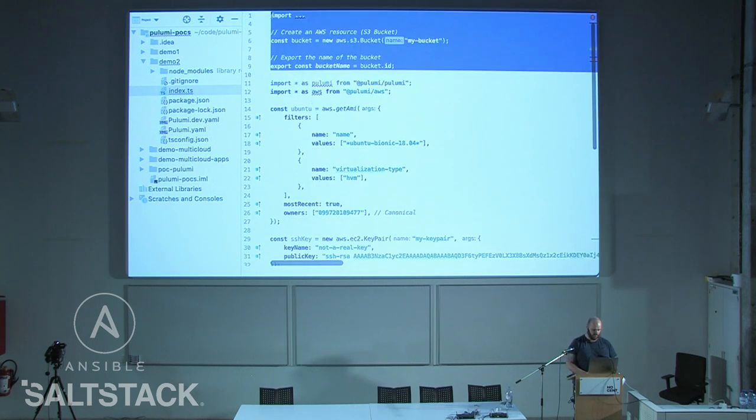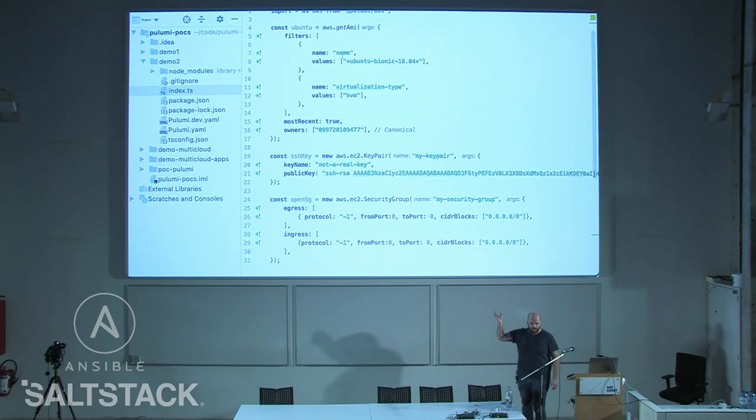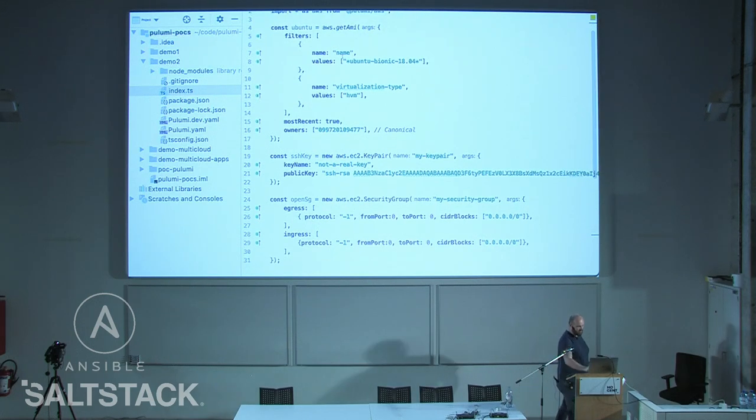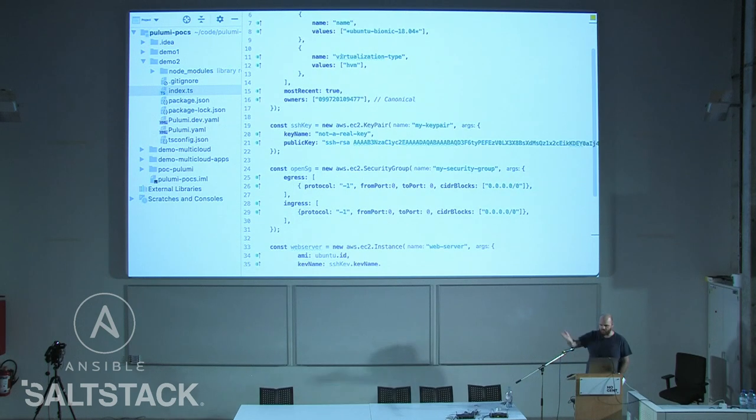And the resources I have created are, firstly, we need to go off to Amazon and get an AMI ID, so we have exactly the same style of data sources as the other tool. We have a key pair. Please don't ever hard code your SSH key like this. Please don't, it's not the point. That's why I even said not a real key. It is a real key, but I had to remove it when I gave a demo. We have a security group, and we have an instance.